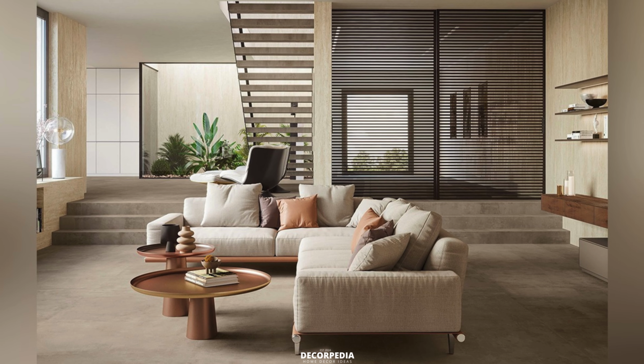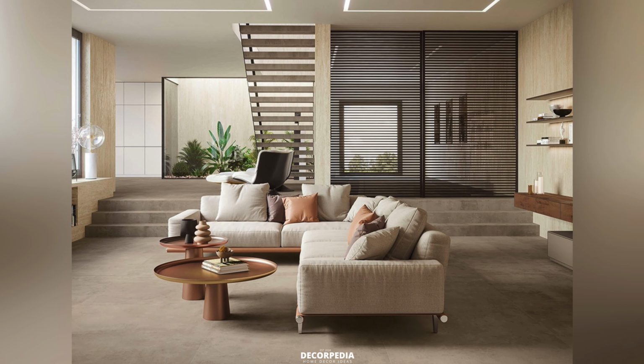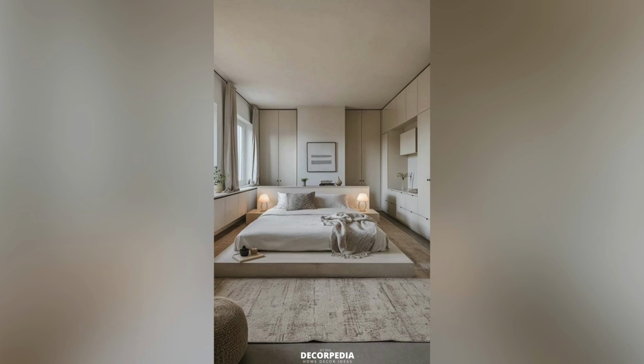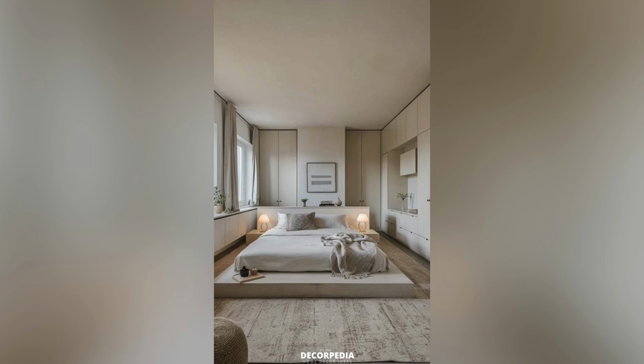Can minimalist design be cozy? Absolutely. Minimalism isn't about cold emptiness, it's about intentional comfort. Soft throws, textured rugs, and warm lighting can make minimalist rooms feel inviting and lived in while keeping clutter at bay.